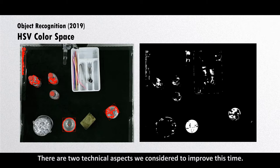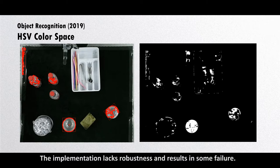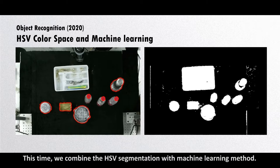There are two technical aspects we consider to improve this time. First, last year we used the HSV color space segmentation to recognize all objects. The implementation lacks robustness and results in some failures. For example, the colors of the cups, ice cubes, and cup lids are very similar, which causes faulty segmentation and corrupted shapes. This time, we combine the HSV segmentation with the machine learning method.